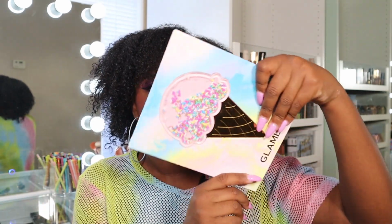Usually I'm one to pair my makeup looks with the seasons, but this one I have been pulling from a lot recently. I love this palette so much. And my look today, I had so much fun creating this look and playing with this palette. It's just great. And then the packaging is also really great. It makes me want to pull from this palette all the time.